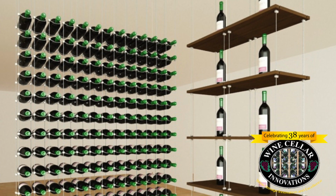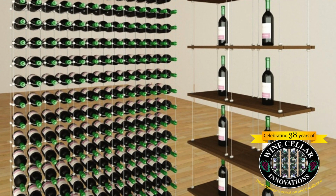We also might speak with the builder or their interior designer. Once we get that hashed out, we have a design team. We can do designs in AutoCAD. We can do both a 2D and a 3D design upon request as well.